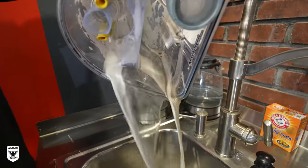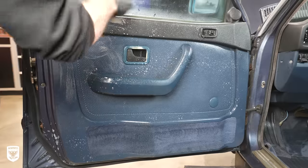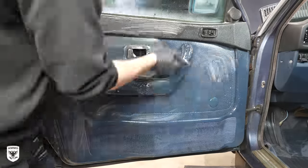Because I found some white mold on one of the doors, I cleaned each with lather and an interior brush, and then I went back in and steam cleaned to speed up the process of the mold removal.